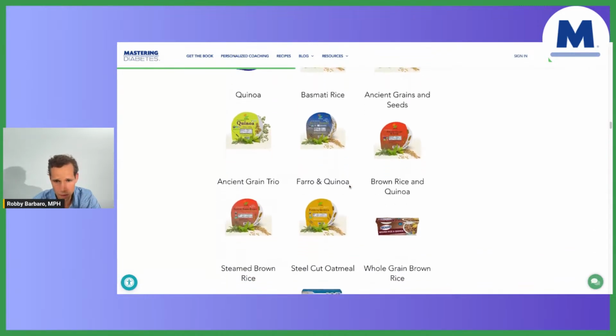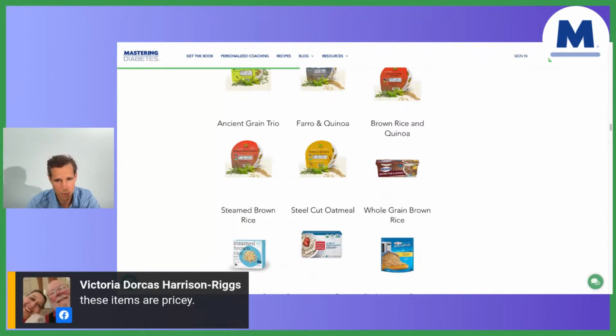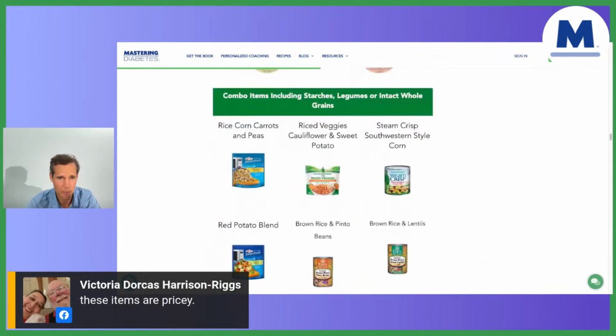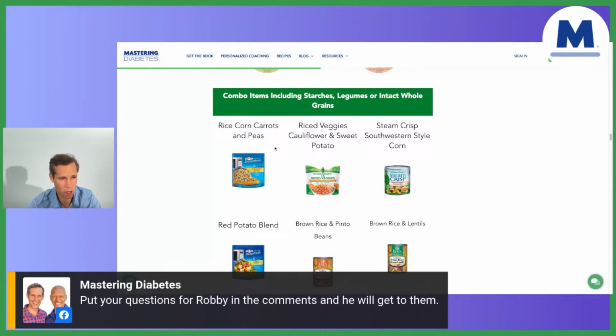So this resource is very easy to get to. Just Google Mastering Diabetes Packaged Foods, and you're going to get to this resource. Easy, easy, easy. Now this was a fun one. I remember putting this together. Combo items. So this is where it's a prepackaged item that includes starchy vegetable starches, right? Legumes and intact whole grains all in one, which is very cool because you're getting the calorie density you need.